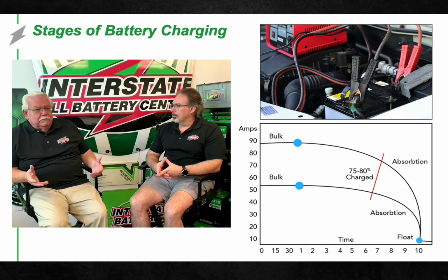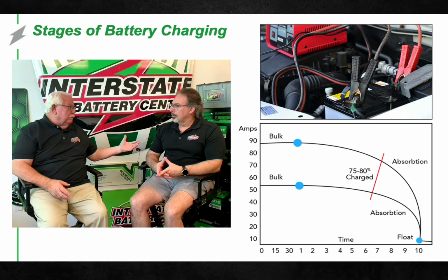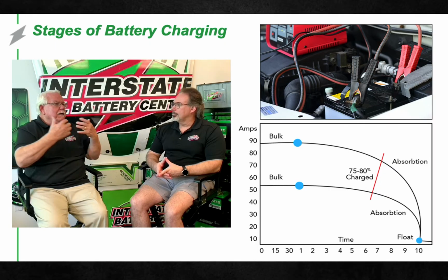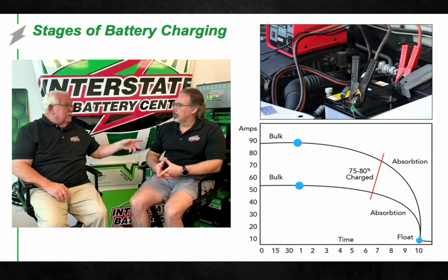Now, float is something where we just maintain the battery, kind of like you talked about a while ago, so it's not overcharging. It's floating at a constant rate, keeping that battery fully charged. Kind of like the maintainer. Yes, kind of like the maintainer.